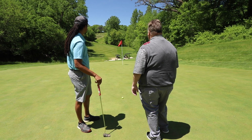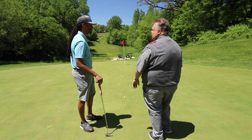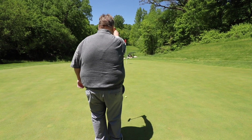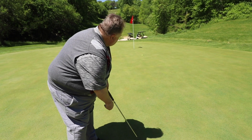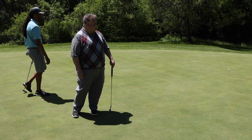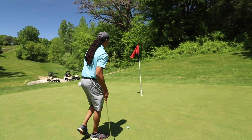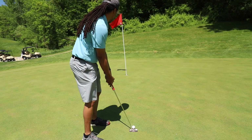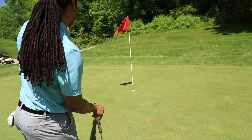Yep. So I'm going to play quite a bit of break, pick out a spot between the hole and there, and hopefully get this just barely moving as it gets to the hole. Okay. That's the way I want to try to approach it. Let's see what happens. Okay, go for it. Looks like it's catching more breaks than we thought it would. Yes, absolutely. All right, looks like I have a little right to left break after looking at yours.